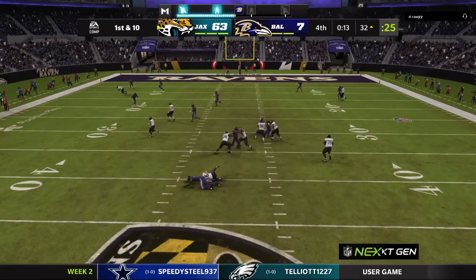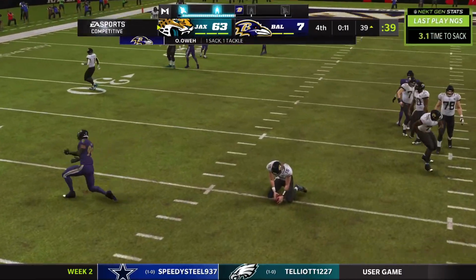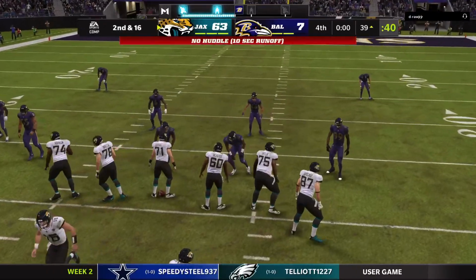Very nice route. And he's going to be taken down. Pressure gets there back at the 39-yard line.